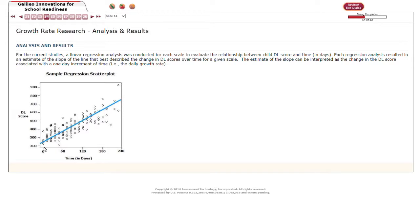And what the regression analysis does is it plots this line here in blue. So it establishes the line that best describes the entire cloud of dots. And what this line tells us is the slope of the line, or the amount that the DL score increases for every one increment in time, so for a 1-day increase, that's our daily growth rate.